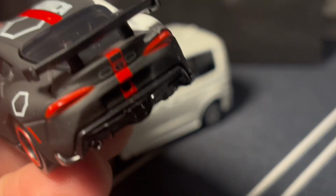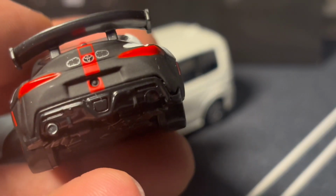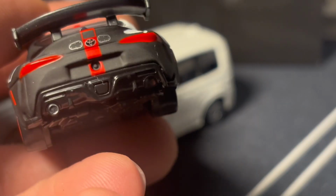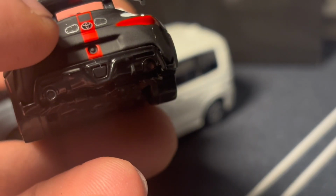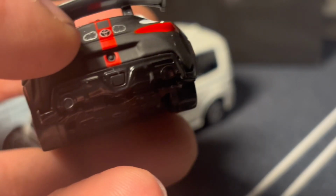the spoiler like a Viper ACR, right? Viper ACR. Nice. That's it. That I forgot. The original one had that too. Are those the exhausts?